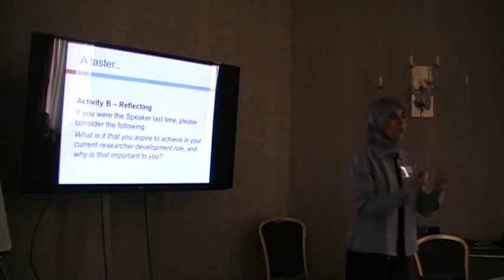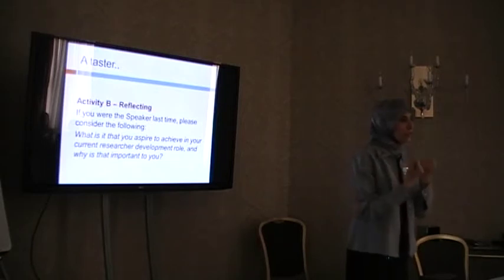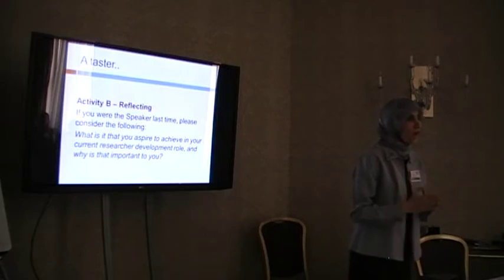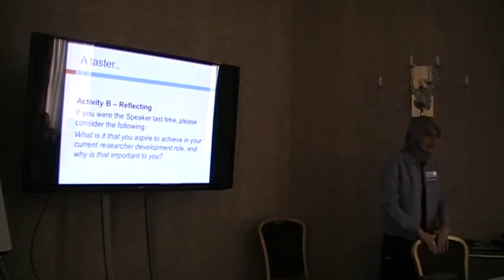I want to progress my ideas in this direction. I want to use that space offered to me by the understander to develop. Good? So the question is, what is it that you aspire to achieve in your current research and development role, and why is that important to you? So we can speak.